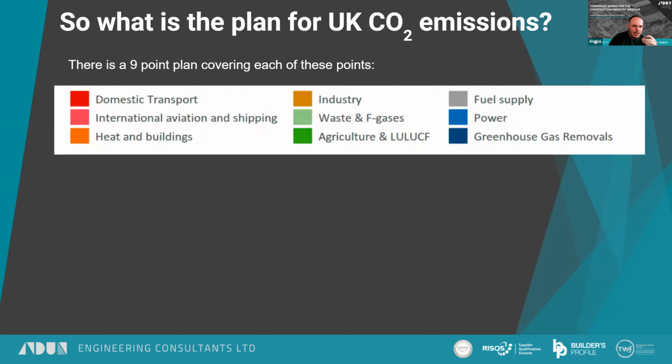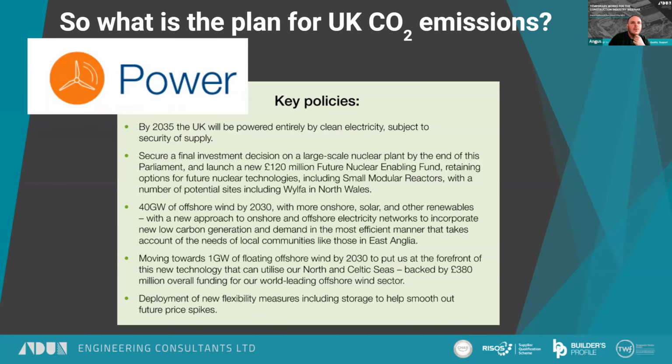I'm not going to go through all of these, but I have picked one that is probably closest to most people's hearts, and one that you probably worry about, particularly at the moment with the cost of energy, is power. Where are we getting power from over the next 30-odd years, 28 years, between now and 2050? So the key policies there: by 2035, we will be powered by clean electricity. That is quite a big, meaty goal to put in there.